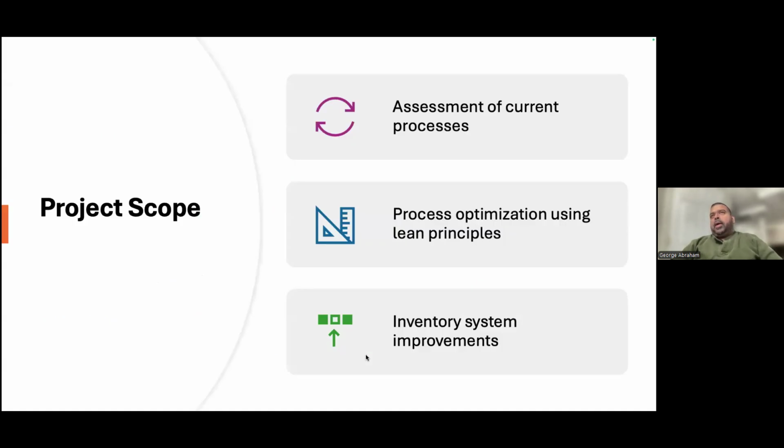Project scope: assess the current process. As I will speak more to it in the next slides, we've done a stakeholder analysis to assess the process, utilizing lean principles that I've learned through the master's program and also through professional settings, and tried to implement those lean principles to see what areas we can optimize. And inventory system improvement: what can we tweak in the current inventory processes so that we could better manage the inventory system itself?